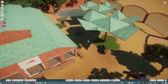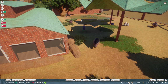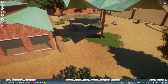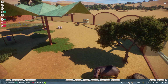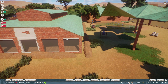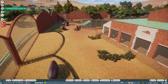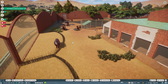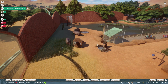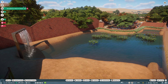They have some nice shaded area here. Another little pondy kind of area that they can get in and out of the water over here. The monorail has a nice view going around the habitat as well. Lots of toys, lots of food. They don't really like very many plants, so we were a little bit stuck with what we could actually do. So we've just got a lot of grass in it because they don't mind the grass. But they seem to be happy-ish.